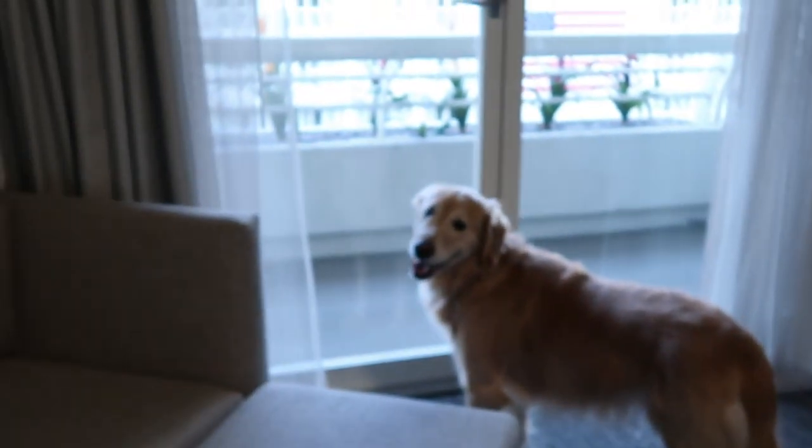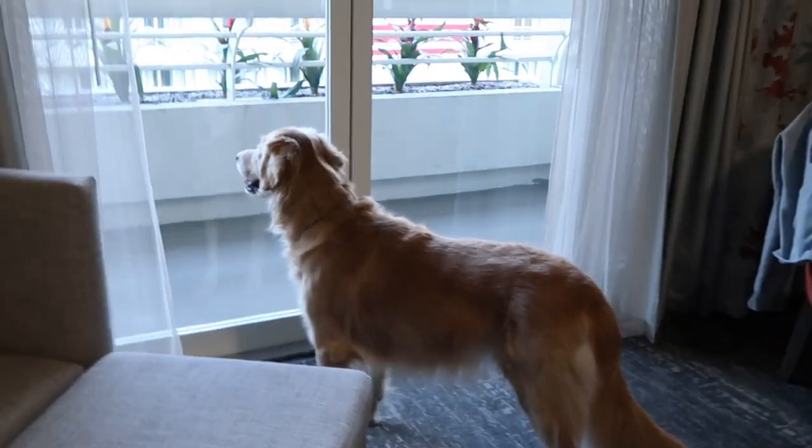For takeoff and landing, he just stayed in his down-stay, tucked under the seat, and didn't move. He didn't seem phased or anything. It was super easy. This wasn't our first flight, but still, it's nice to see it go well. Here, he's so cute. Looking out his window, good boy. I don't know if you can see him or not. So that was our flight.